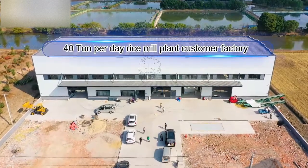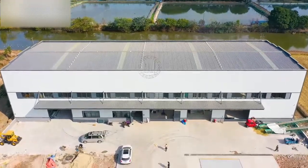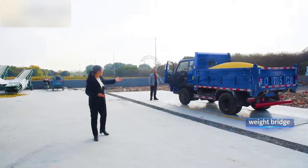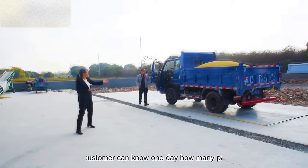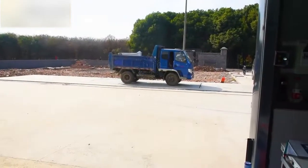Today we'll show you one of our customers. He used our 40 ton per day rice mill plant. And first is the weighing scale. The customer can know how much paddy has been used in one day.